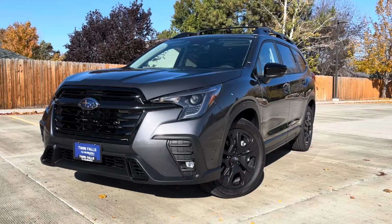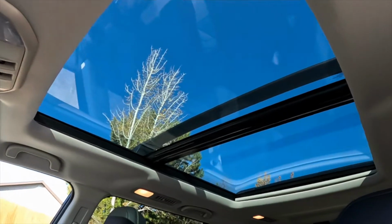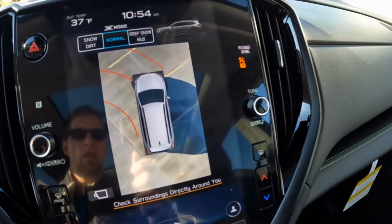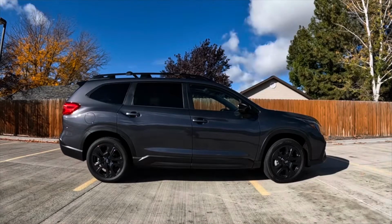But when you're going Onyx Limited, you get the StarTech seats, the panoramic roof, navigation, the 360 cam, and Harman Kardon speakers. So it feels pretty loaded. It's pretty luxurious when you're driving it and behind the wheel.